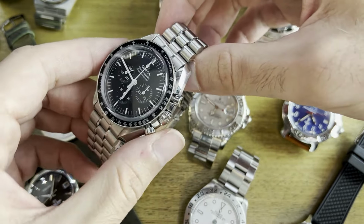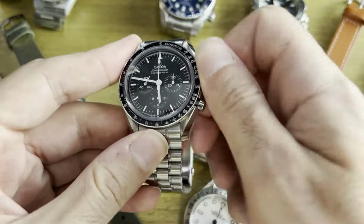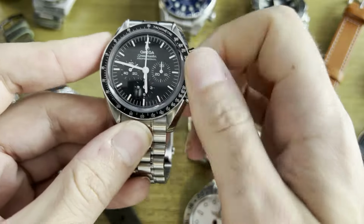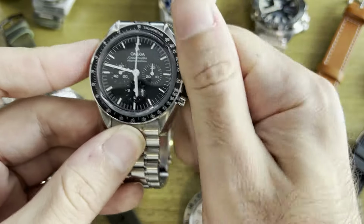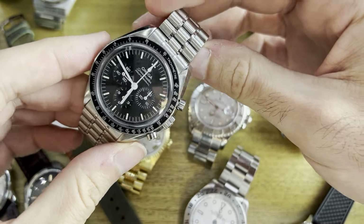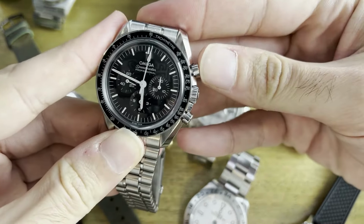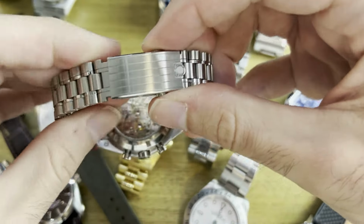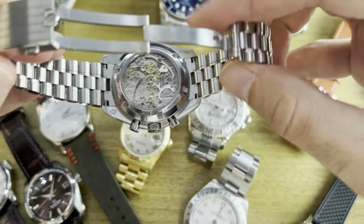And so this is a current model. This is a sapphire sandwich. This being the full-size professional, this one is a manual winding chronograph. And there's a full review on the channel, I believe, for this one. I honestly can't remember, but if not this one, the previous generation. Standard chronograph, stop, start. This one has a more vintage style bracelet, which I love. I love the throwback. Really well made.